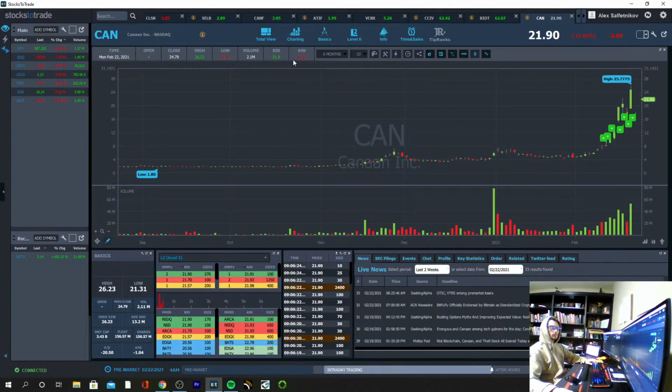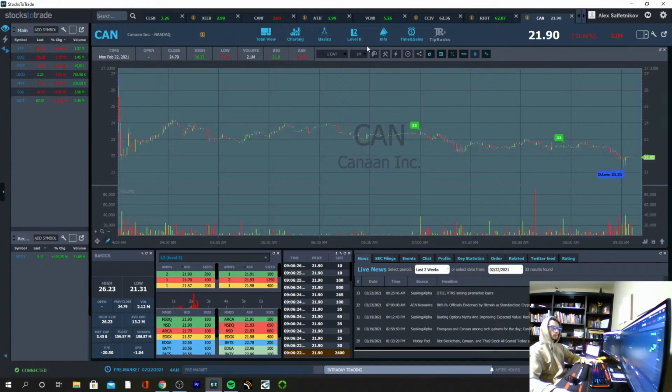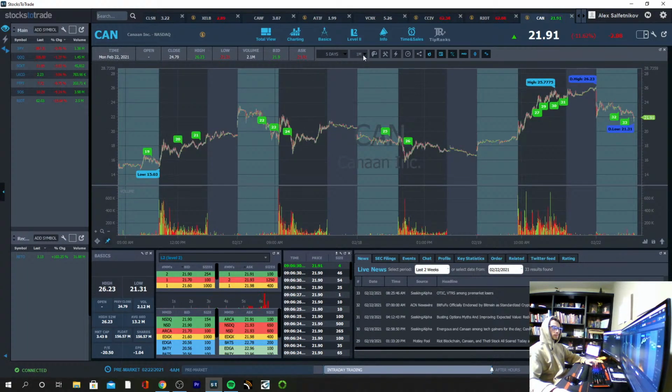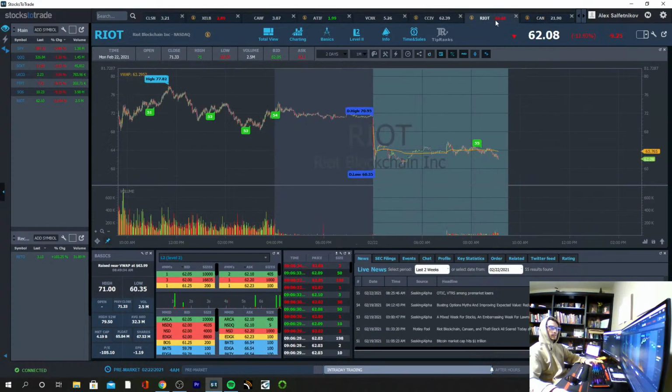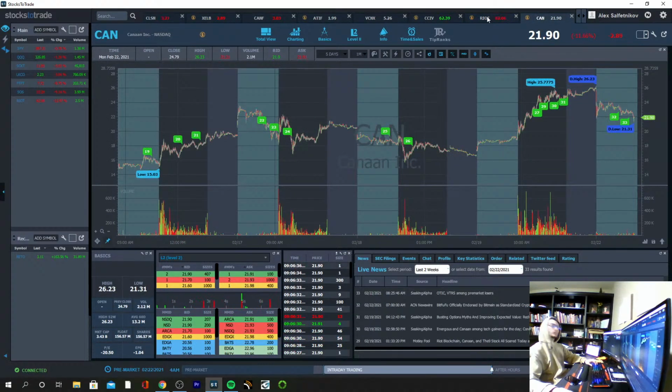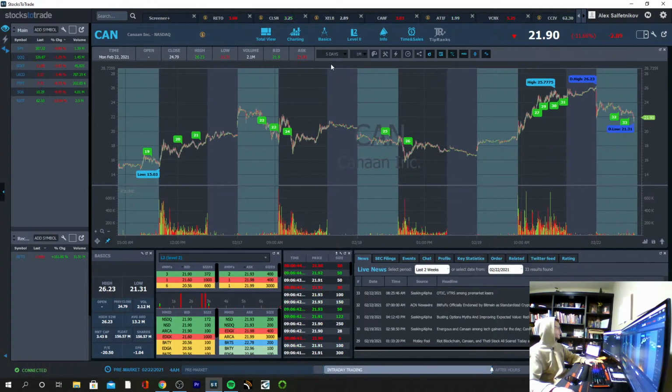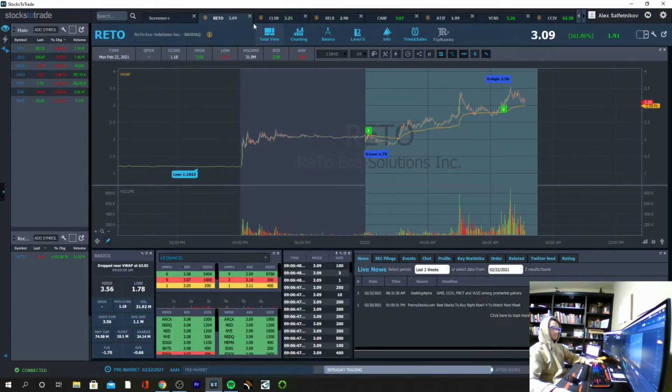Alright, looks like Bitcoin is pretty weak, and we've got gap downs on CAN and RIOT, so potential momentum trades here, but I am more excited about the gappers.